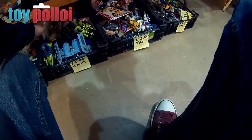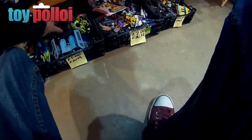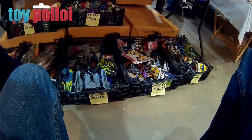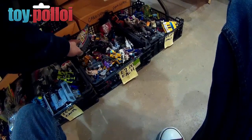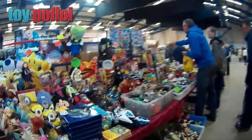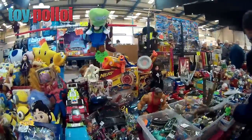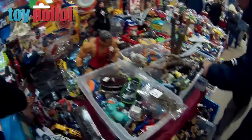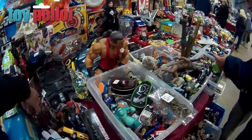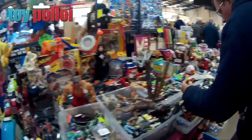The toy fair today was actually one of the larger ones I've been to. Sometimes when you come to the Bath and West Showground, the amount of stalls can be a little bit disappointing. But today, as there hadn't been one for about 3 months, a lot of sellers had turned up. So there was a good selection of stalls and a good variance of what was available for sale. Normally there's an awful lot of dinky stuff around, and again today was no exception, an awful lot of dinky stuff, but there are quite a few stalls that specialise in other toy lines.